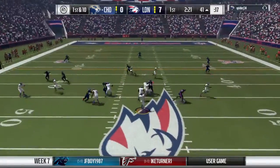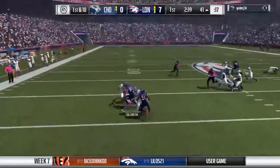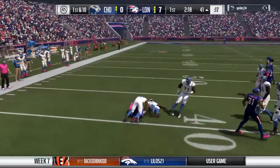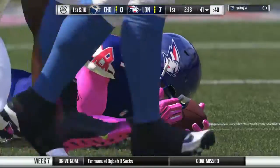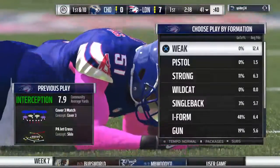They go play action here on first down. He rifles one that's intercepted. A great read, and it's picked off. And they will set up shop at their own 41-yard line. And now back out comes the offense.